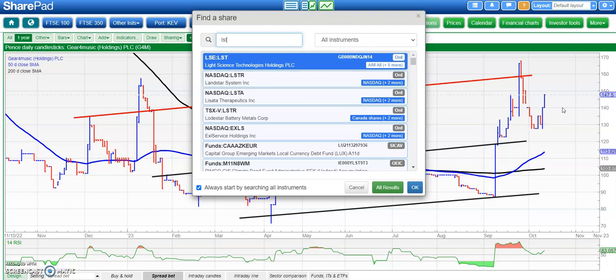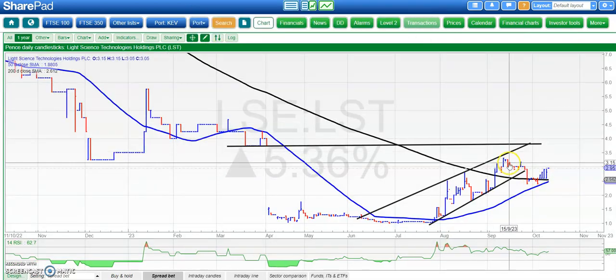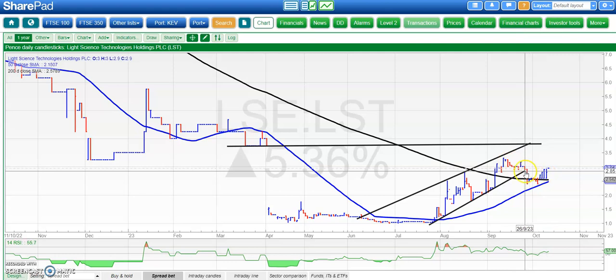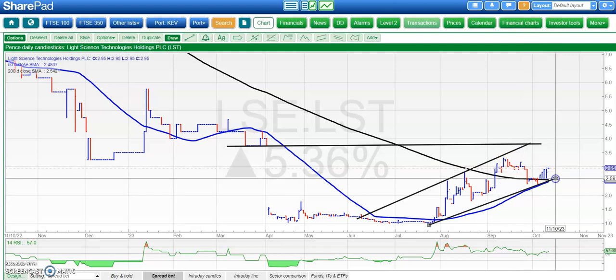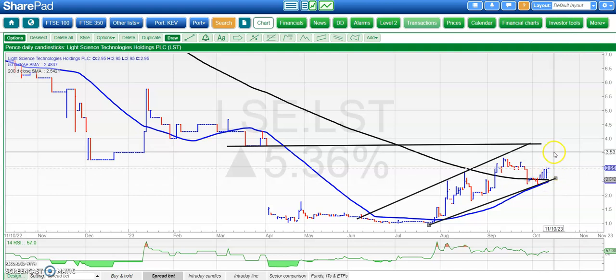Given quite a lot of coverage to Light Science Technologies, and looks like it's been worth it, even though the last month or so has been rather weaker for the stock. We have to shift along the rising trend channel there, but above the 200-day line at 2.5 pence, we're still looking for the shares to fill that gap up to 3.8 pence, maybe a bit like Capital Metals did, that kind of trade, and hoping for that by the end of next month.